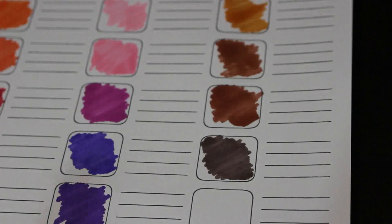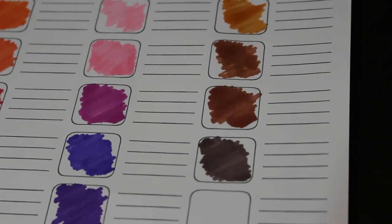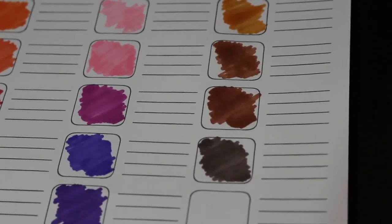So that's all the browns. I'm just going to get another sheet of paper, and then we'll go through the greys and, of course, the black. Okay, here we go. Let's get on with it.